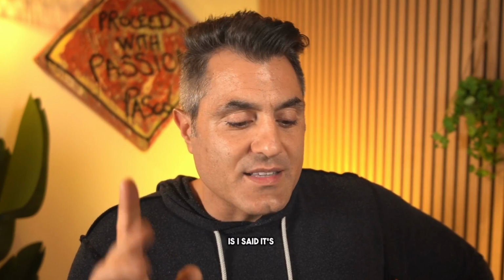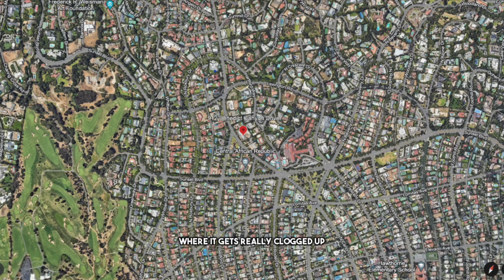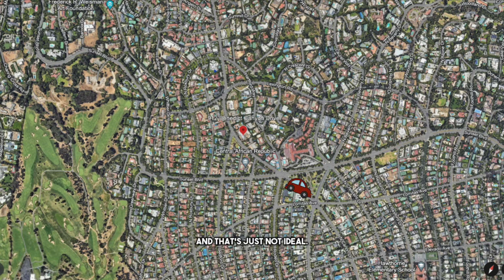Number 2 is, I said it's a great location. I didn't say it's the best street. It's on Benedict Canyon, which is a very busy road. It's not the busiest part of the road where it gets really clogged up. It's kind of wider here, so it's a little bit better, but still, you're going to get that traffic coming in and out, and that's just not ideal.